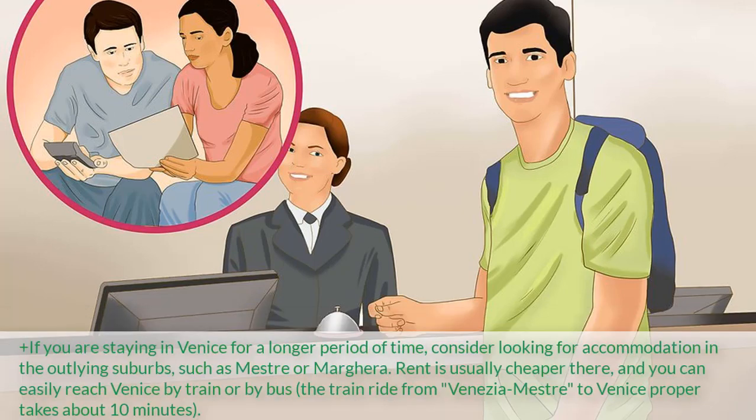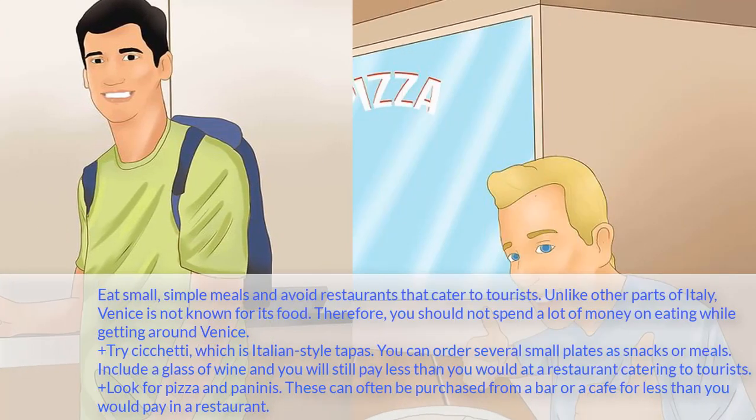If you are staying in Venice for a longer period of time, consider looking for accommodation in the outlying suburbs, such as Mestre or Marghera. Rent is usually cheaper there, and you can easily reach Venice by train or by bus. The train ride from Venezia Mestre to Venice proper takes about 10 minutes.